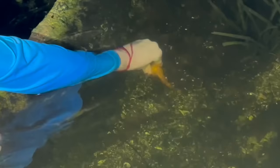Oh, there's something else. Check that out. I think it's a convict cichlid. Oh, yeah. Another little common cichlid. Two new species we haven't caught yet here, so that's really cool. There they go. We're catching a lot more than I expected. We haven't even gotten to the fish traps yet, so we're gonna take this bucket full of fish and get them into a cooler, and then we're gonna keep going, keep exploring, and see what else we can find.